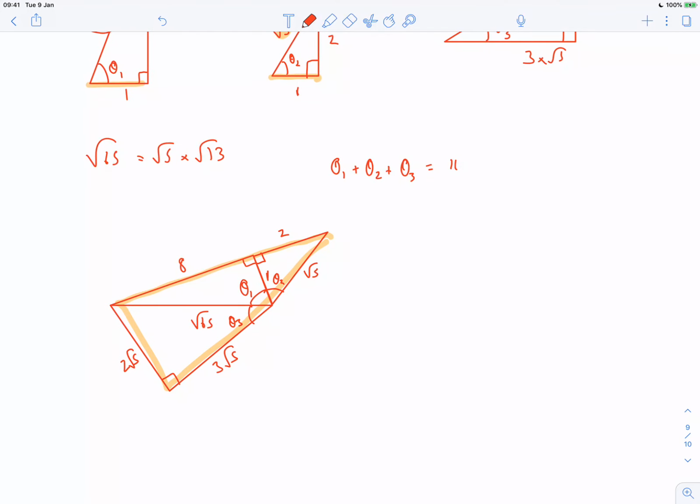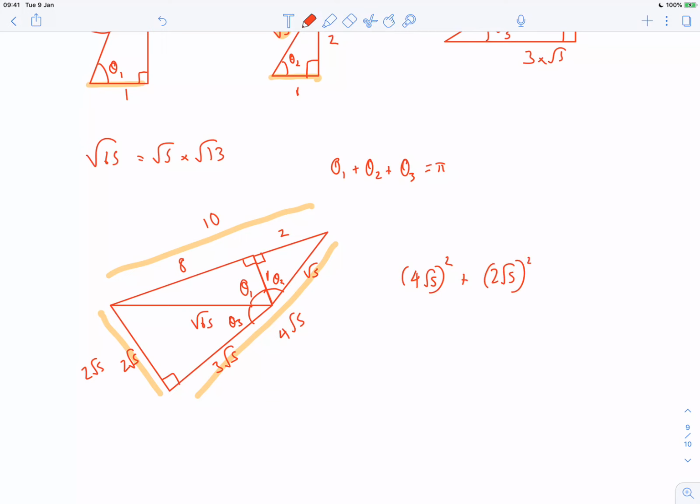Well, wouldn't it be that we have this length squared plus this length squared equals the hypotenuse squared? Well, look, I've got an 8 plus 2, so that's a 10 up there. I've got 3 root 5 and a root 5, which is 4 root 5. And over here, I've got a 2 root 5. So does 4 root 5 squared plus 2 root 5 squared equal to 10 squared?